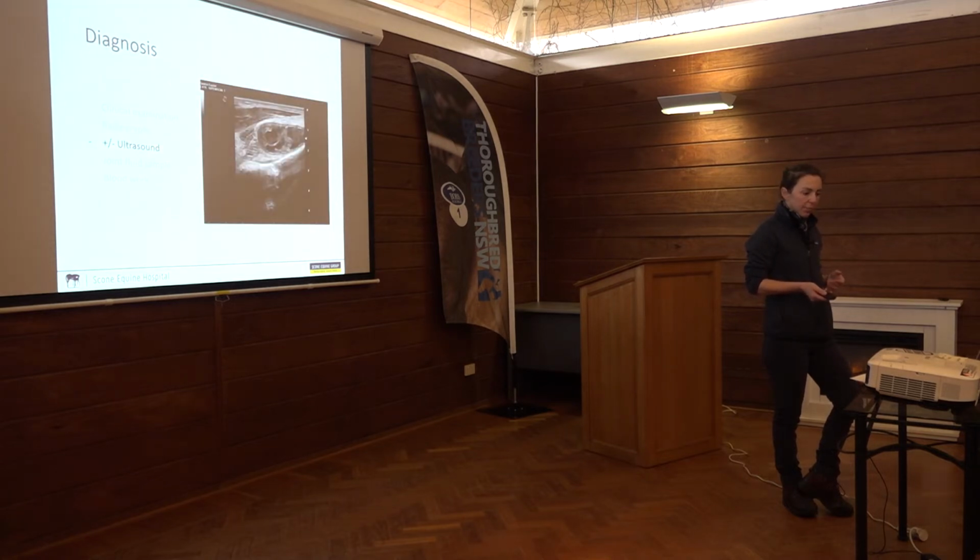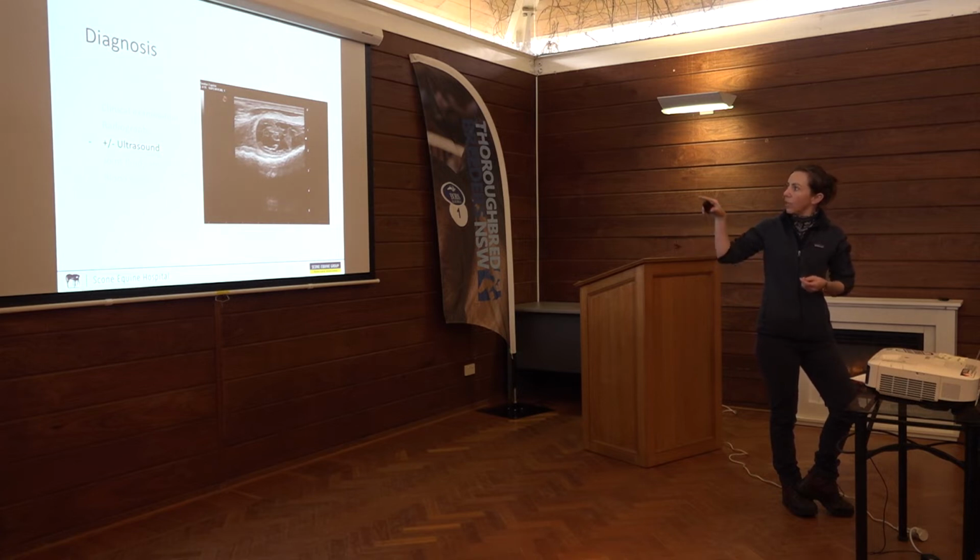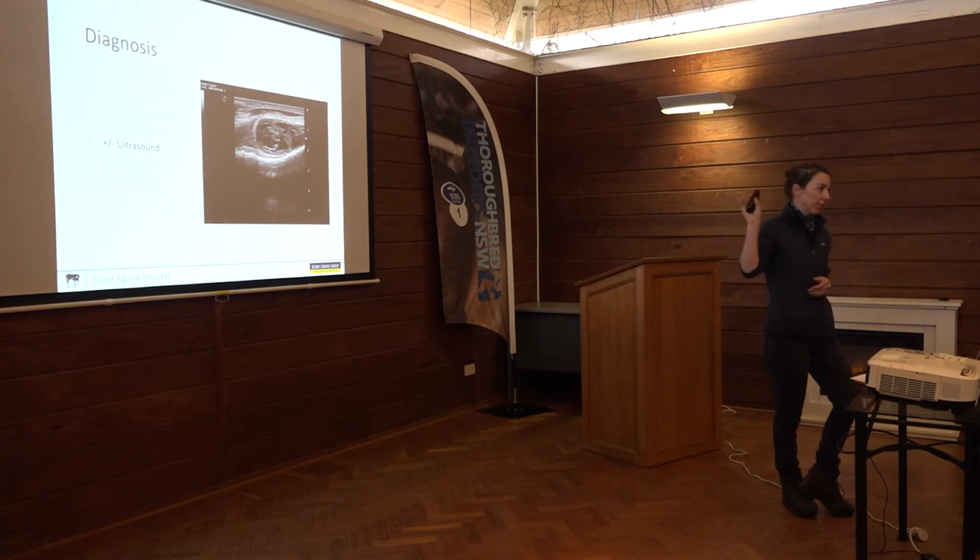I'm hoping this is going to play because this is a great ultrasound. So that's bad. That's a joint space full of fibrin, and that's a really, really obvious septic joint. So it's got all the floaty stuff, that's fibrin. The black anechoic stuff, that's normal joint fluid, and that's a joint that really is quite advanced and quite septic.